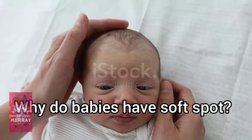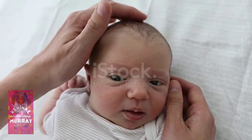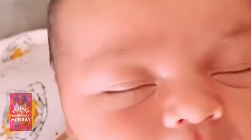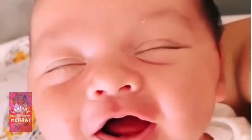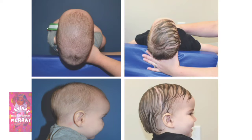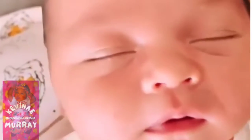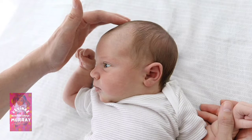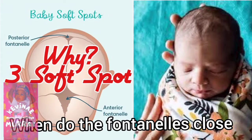Anyway, why do babies have soft spots? Though it may seem as if your baby's soft spots were put there to make you anxious, they actually play an important role. The soft spots give a baby's head the flexibility it needs to squeeze through the narrow birth canal, which is why a newborn can look pointy-headed for a little while after a vaginal birth. After birth, they stay open long enough to accommodate your baby's rapidly growing brain. In fact, one way your baby's pediatrician will check your baby's growth and development is by gently feeling her soft spot. So now, when do the fontanelles close?